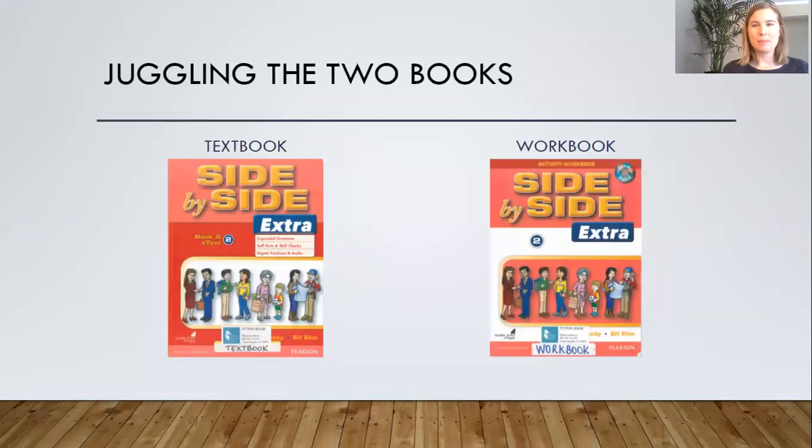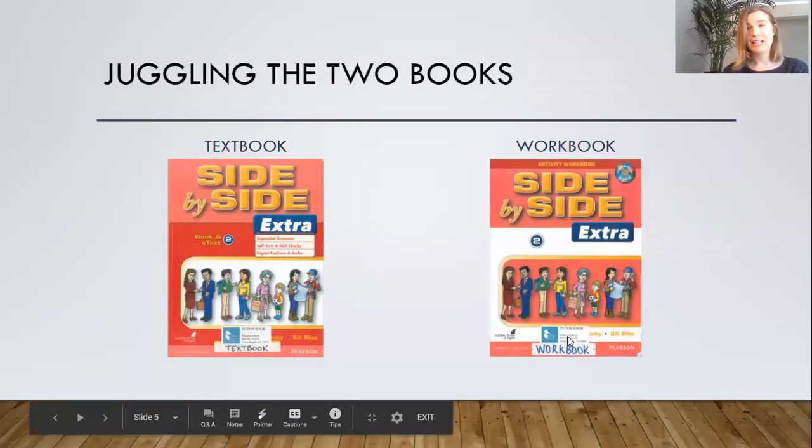The main thing to know is that you're going to be flipping back and forth between the textbook or the student book and then the workbook. You can see here the covers of them have slightly different coloring, so you can identify them that way. The workbook also has a bar at the top that says activity workbook. And we've gone the extra mile with our tutor books in the lobby and labeled them textbook and workbook at the bottom.